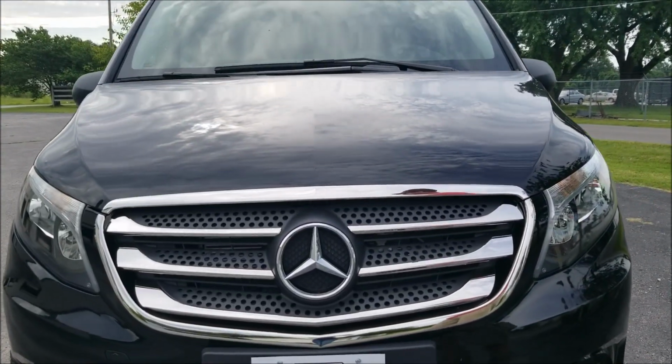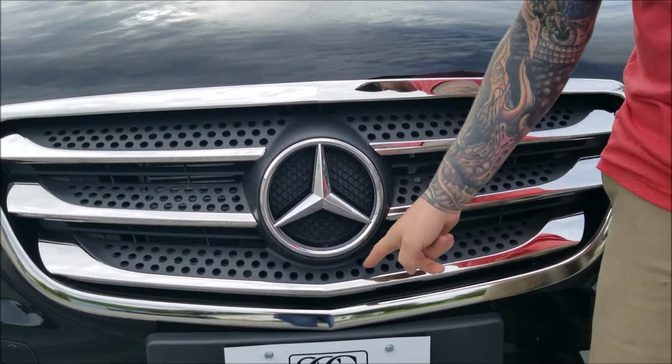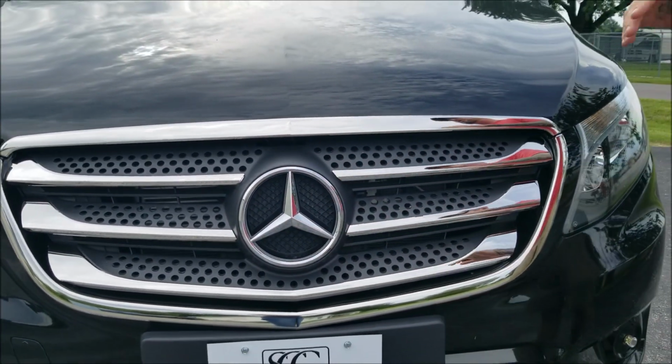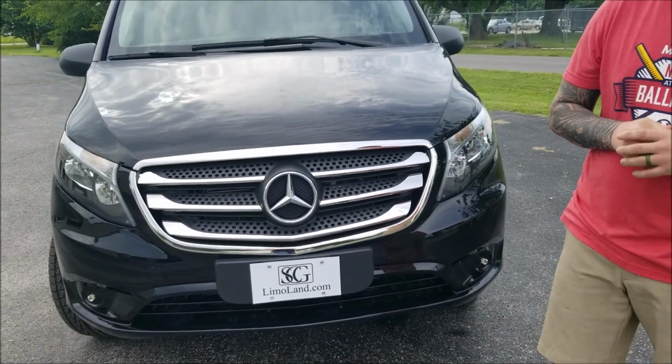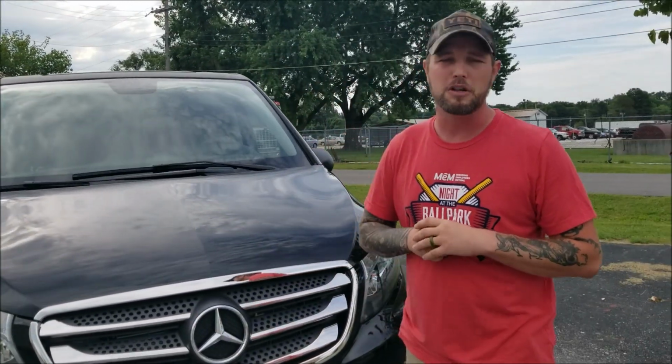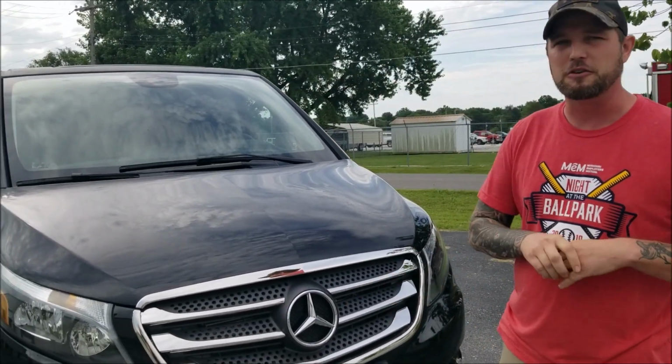One of the best parts for you as an owner is this huge Mercedes symbol here. This is what you're selling your customers. You are selling them the romance and the luxury of riding in a Mercedes limo that has been custom designed and built by the Springfield Coach Group. This is what people see. When you pull up in a 91 town car, people are immediately turned off. The front of your limo is your number one marketing tool.